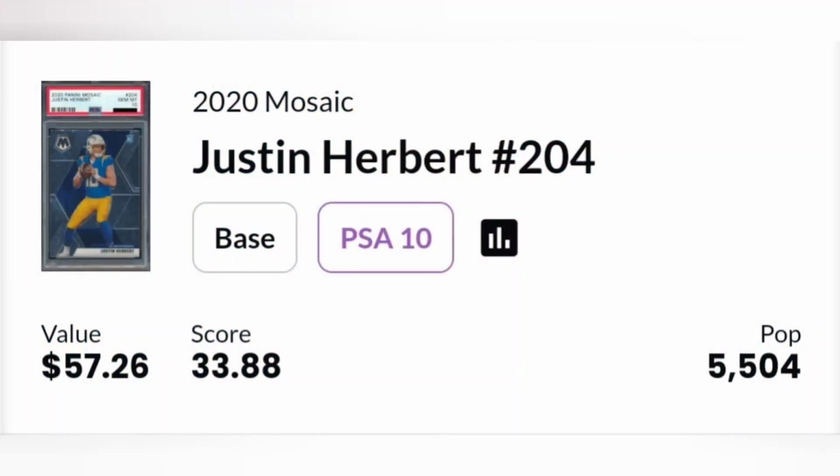More of the same, 2020 Mosaic PSA 10, over 5,500 copies. A lot of Justin Herbert. I understand why. Very talented. People want to grade his card, but it also just means the print runs on these are extremely high. To add to that, he also has over 30 base rookie cards. So you can find this Mosaic for just under $60 if you want it in your collection today.